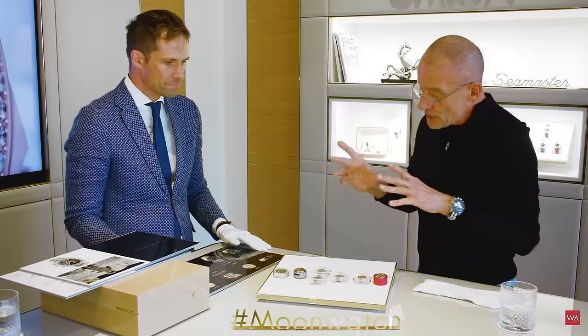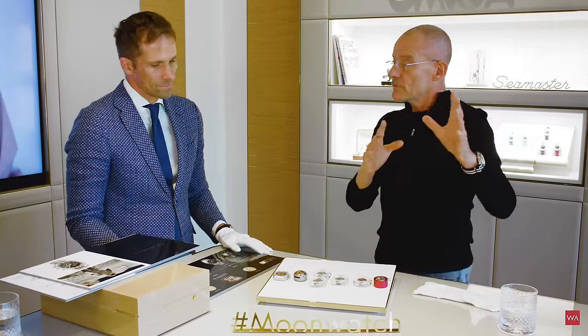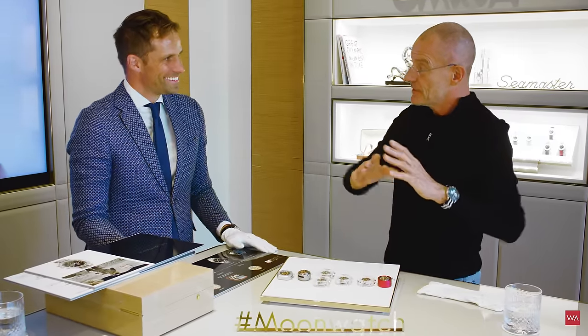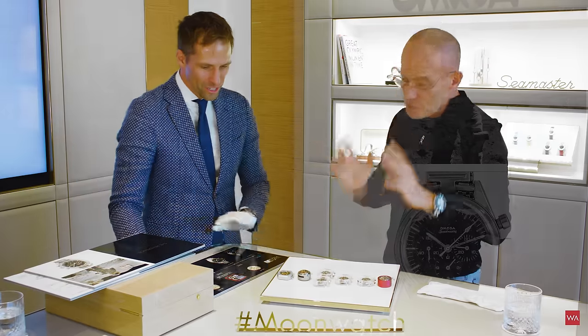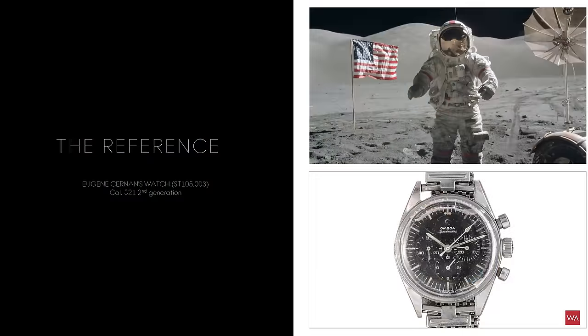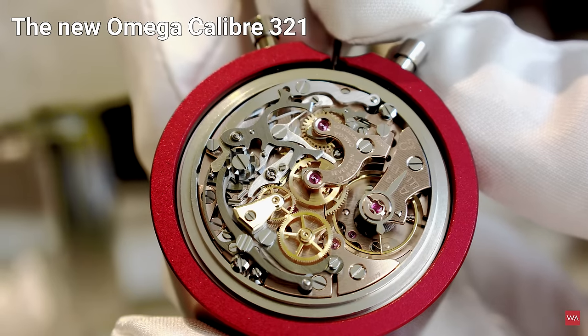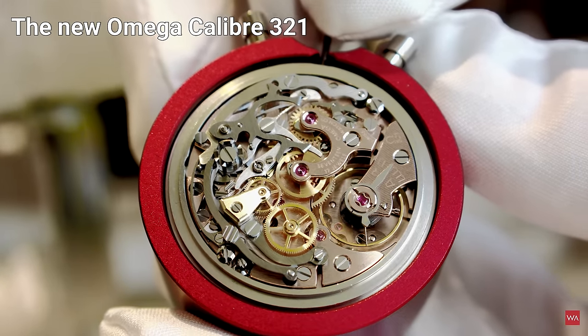But the watch worn on the moon by the astronauts was the 321. Absolutely. 18,000, the traditional old chronograph frequency, second, big block. Second generation. Because, you know, you hear people say, no, they wore the other one. No, it was the 321 that was worn. That's why this movement became iconic.